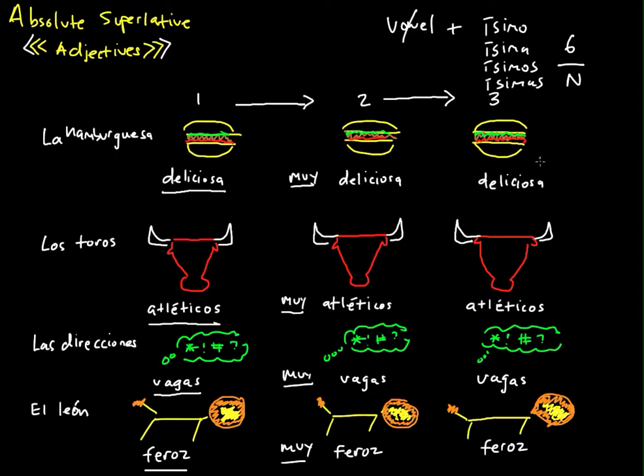So let's take a look at this delicious hamburger, deliciosa, okay? So it ends in a vowel, so I'm going to get rid of this vowel, and now I'm going to add ísima. Okay, so our category 1 hamburger, delicious. Category 2 hamburger, muy deliciosa, very delicious. And now our category 3 hamburger expresses this word, deliciosísima. It is really delicious.